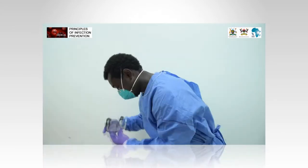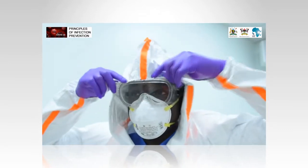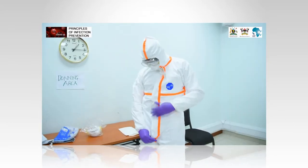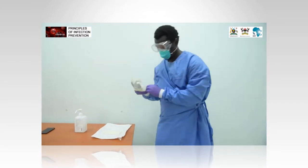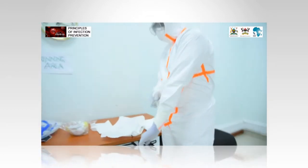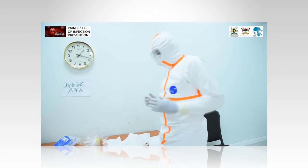Put on your goggles. If you are using a coverall, pull the hood over your head at this point and pull the zipper all the way to your neck and lock it. Put on the second pair of gloves. Gloves with a long cuff are preferable. This is because you want the glove to form a proper seal between your hand as well as your sleeve.